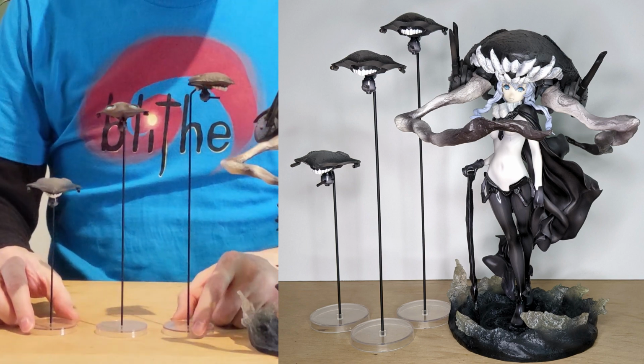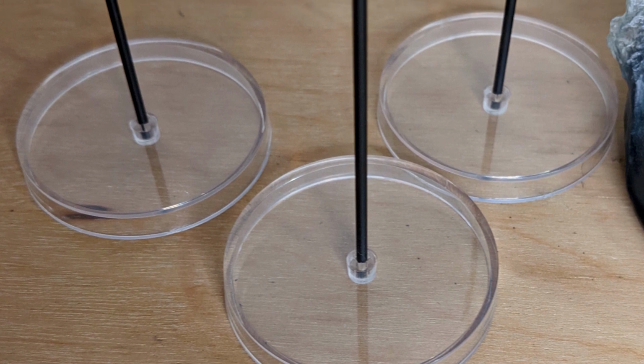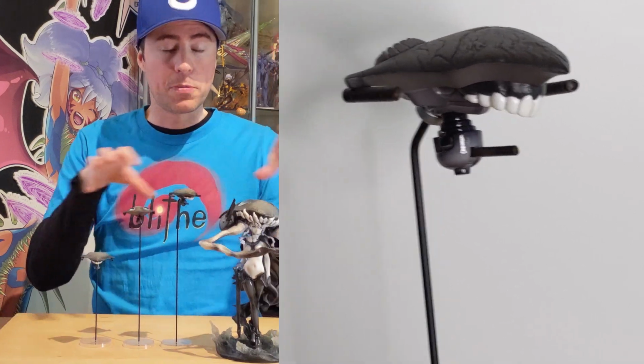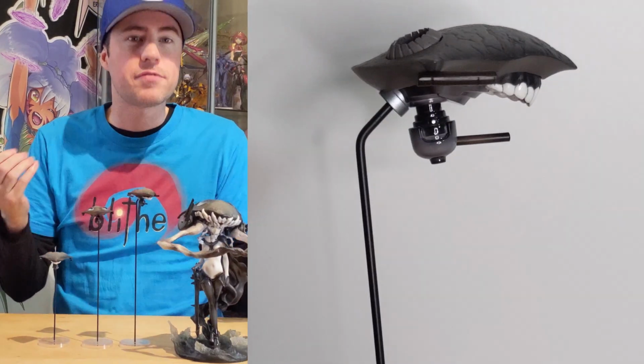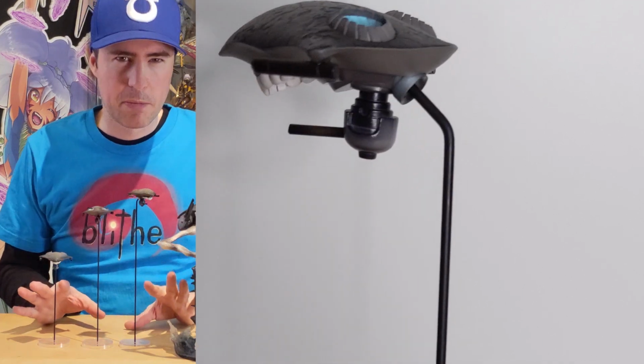I love the fact that their bases are transparent. That's really cool, and they're big enough to hold them up, but they are still quite top heavy, so they can fall over quite easily. So you gotta be careful when you're placing all of this too, because if you put it in a Detolf and the Detolf shakes every now and then, they may fall. So really be mindful of this.